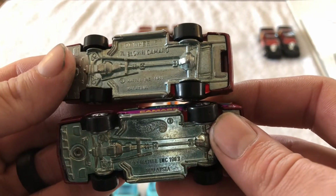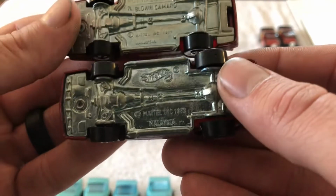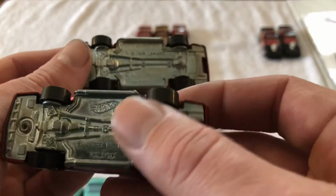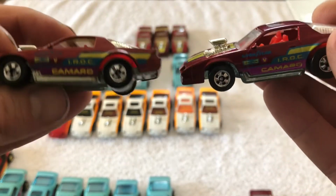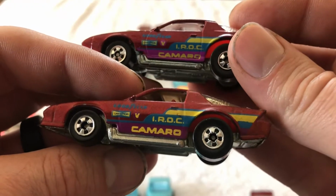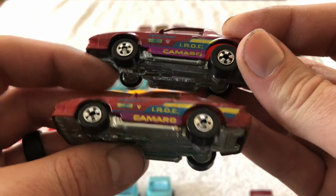So this one has the Hot Wheels, has a 74 blown Camaro on the bar, no bar Malaysia, and this one transitioned to the new Hot Wheels logo base. This being a new base, the no bar on the Malaysia. Like I said, both of these are red interior, so base difference and a difference between down there at the bottom. See if I can catch that just a little bit better, where the Camaro is written.